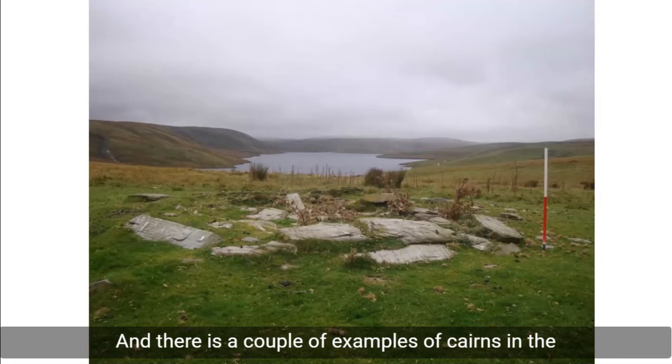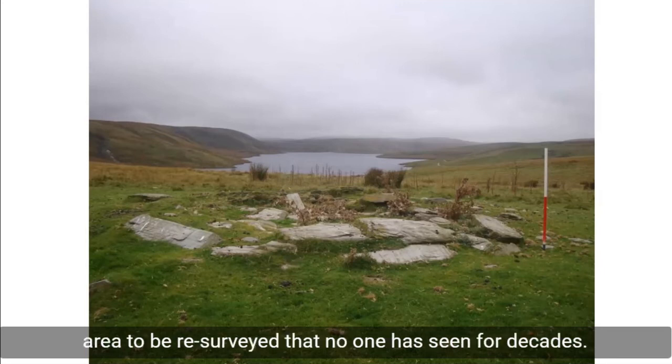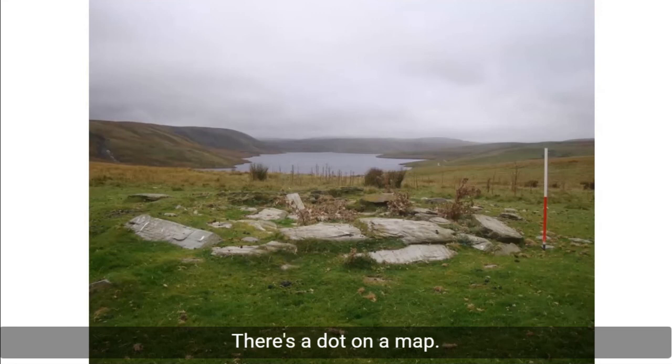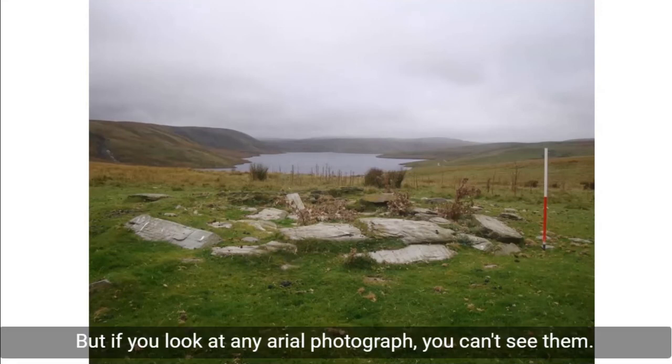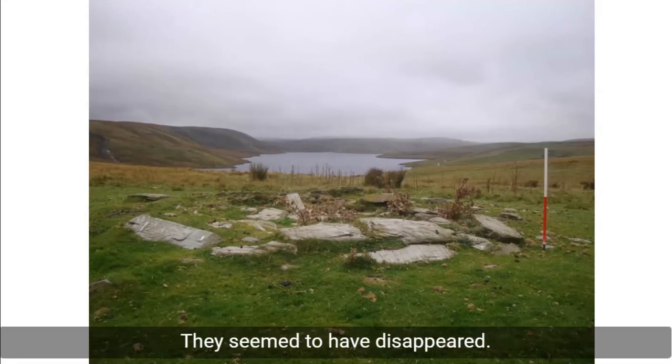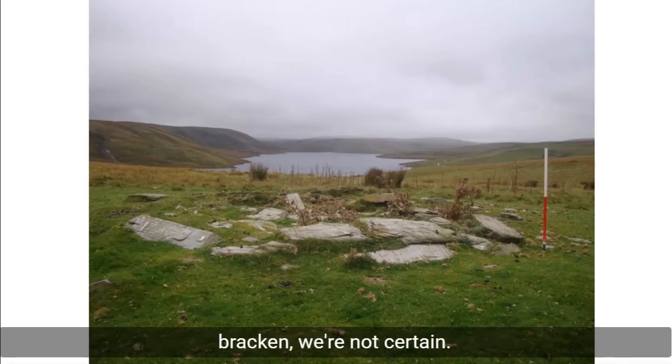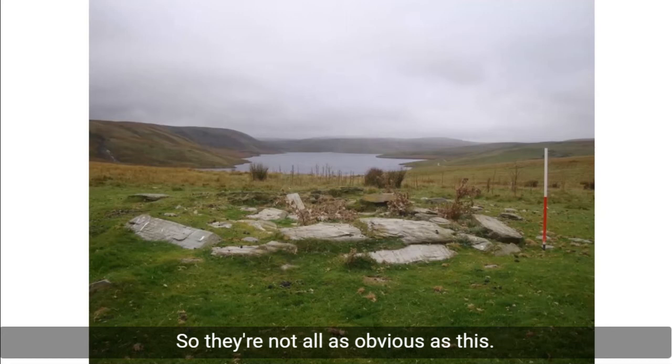And there are even a couple of examples of scheduled cairns in the area to be resurveyed that no one has seen for decades. We don't actually know where they are anymore. They've kind of vanished. There's a dot on a map, but if you look at any aerial photograph, you can't see them. They seem to have disappeared. Have they just disappeared, or are they just lost in the bracken? We're not certain. So they're not all as obvious as this.